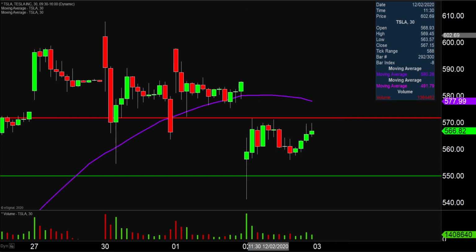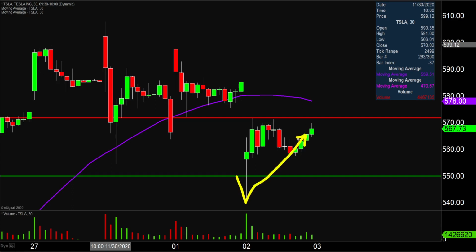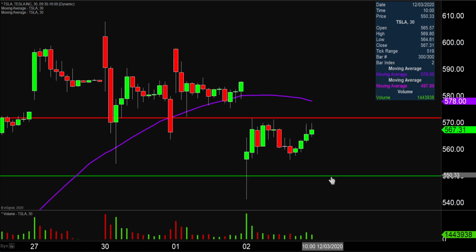In terms of areas of support, still all about this green line down here at 550. It was temporarily violated today. And when it was violated, it actually made a big plunge to the downside. However, to give full credit where credit's due, very impressive movement on the bulls' part to get the price not only back up to 550, but then just keep it moving in the upwards direction. But that still remains a key level of support moving forward.